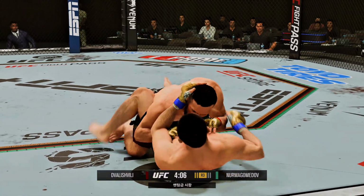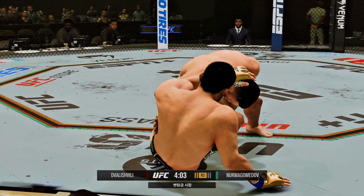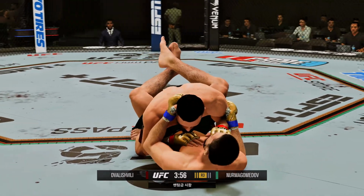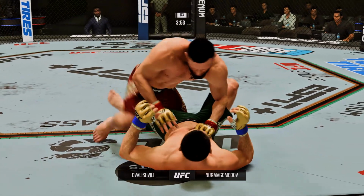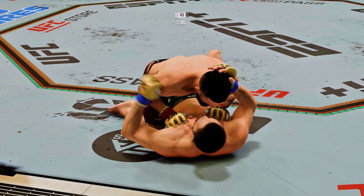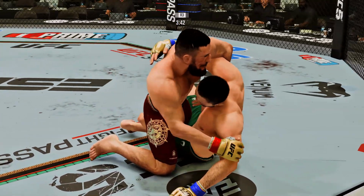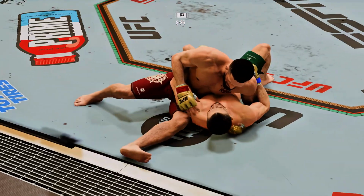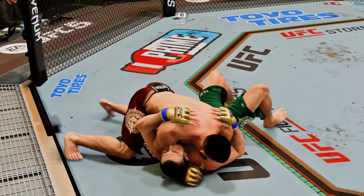Oh, staying busy, fighting off of his back, and he lands. Transition. Oh, trying to pass here, but Dikembe Mutombo style, he gets denied. Blocked! Great job blocking that pass by the bottom fighter. All right, right into side control. Upper body strength figures to be put to good use here.